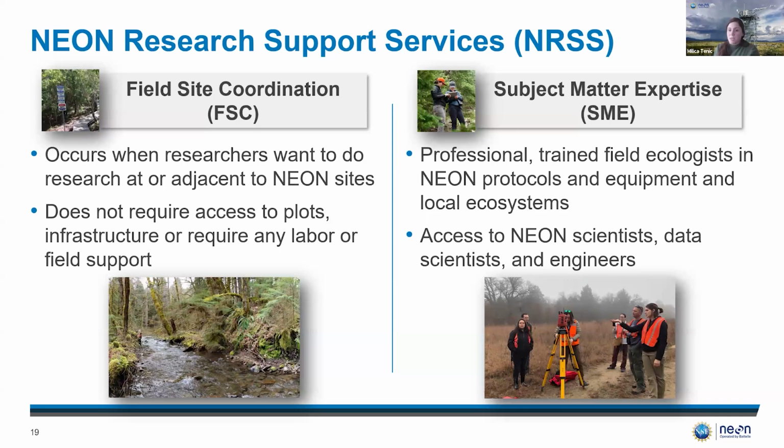We also have subject matter expertise, or SMEs. So something to keep in mind, NRSS is more than just the physical infrastructure, mobile platforms, and our sites. What truly makes this program successful is our group of professional field ecologists, scientists, and engineers. All of our field ecologists and team members are fully trained on NEON protocols and equipment, so they can answer any questions that you may have over the data that is being collected. They're also there to provide subject matter expertise on various subjects dealing with NEON data and how data is collected.